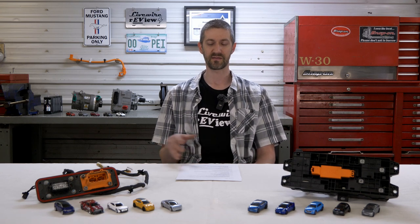Let's say one of them had a bad cell. Now there's four modules across these packs, so that means you have three good modules that could still be used. So then they would get another pack, another three modules that are still good, and then they would make one good module out of that. And then when they have enough modules from other battery packs that come in, they make a good pack out of that. So that would be your remanufactured battery pack.